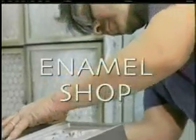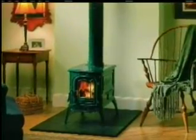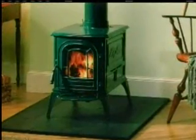We're the only North American stove manufacturer that has a foundry and a complete enameling facility. To get the quality of enamel finish the Vermont Castings brand is known for requires skill and attention to detail at all levels. The enamel process has been specifically formulated in order to complement the unique design characteristics of Vermont Castings stoves.